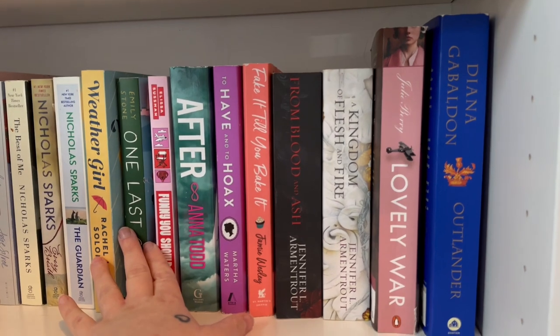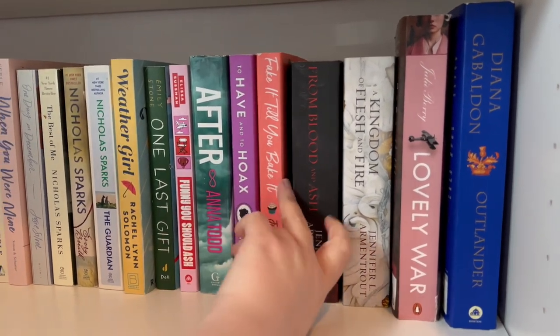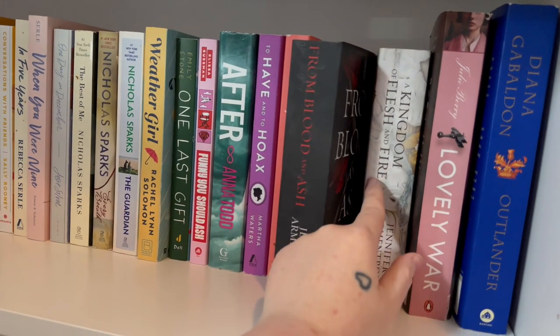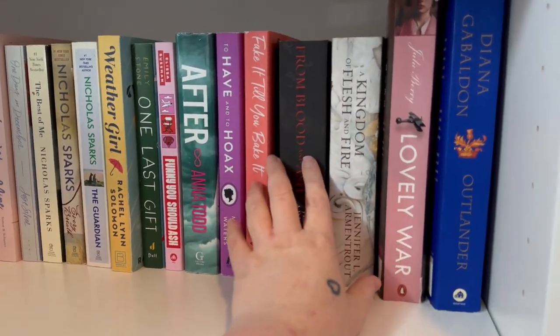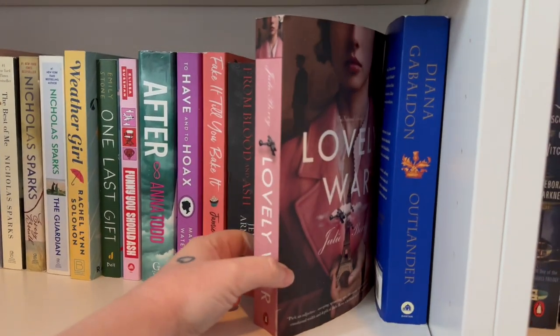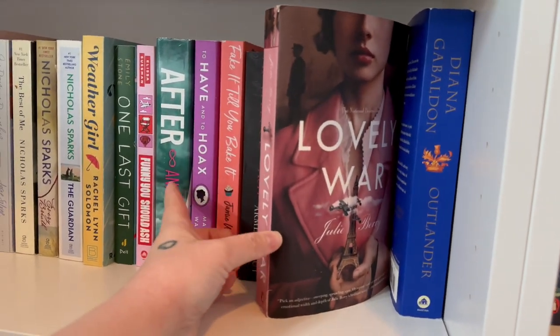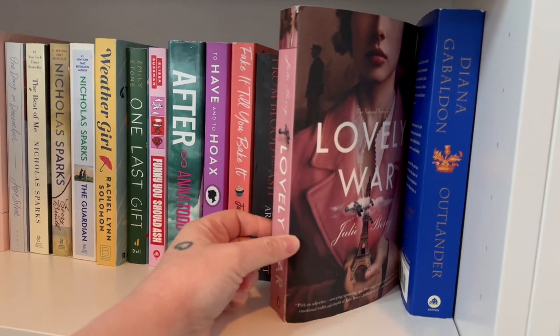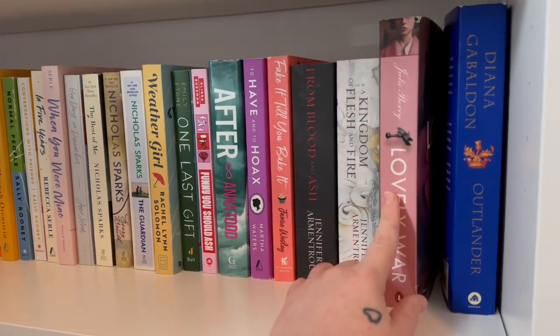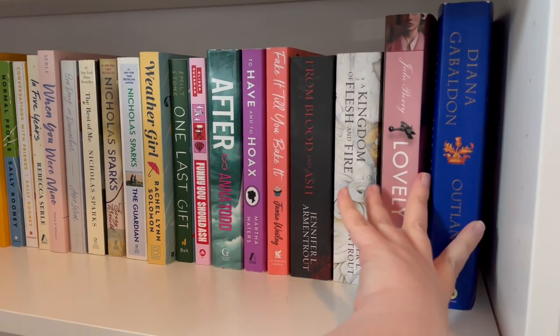Now, let's get into the fantasy. We have From Blood and Ash. I really liked From Blood and Ash. This one was just a repeat of this, but different stuff going on, if y'all know what I'm saying. We got Lovely War, which is a really good book. If you guys are looking for a great book, it's told from the perspective of Aphrodite. So, loved that. The Goddess of Love.